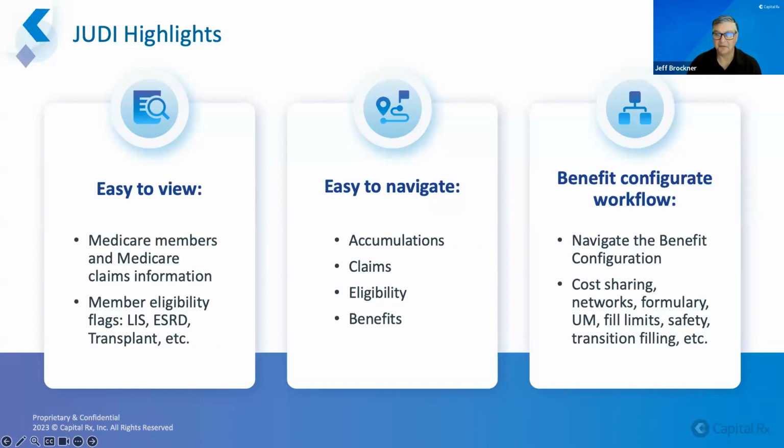I think we have a handful of folks here at Capital Rx who think this is their favorite place to live because they live quite a bit in network and pricing, a key component to most PBMs. We have a DMR application and manual claims adjudication. So if you do need to do those paper claims and a direct member reimbursement, we have an application for that. We also have clinical programs, drug management programs, and utilization management tools within Judi.